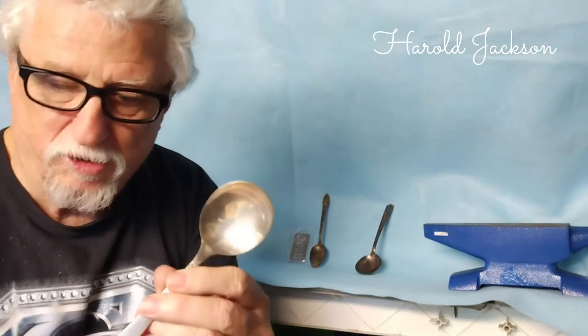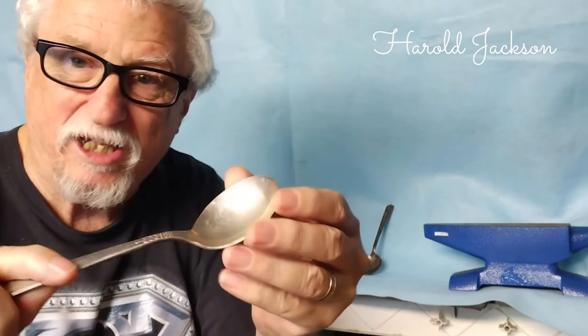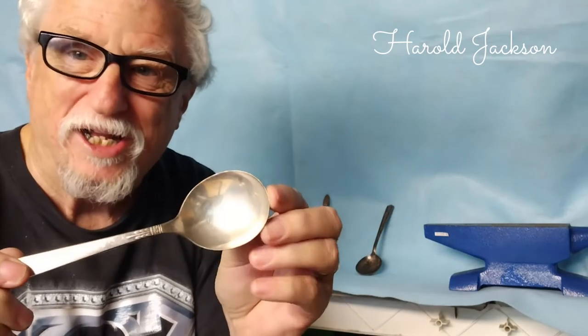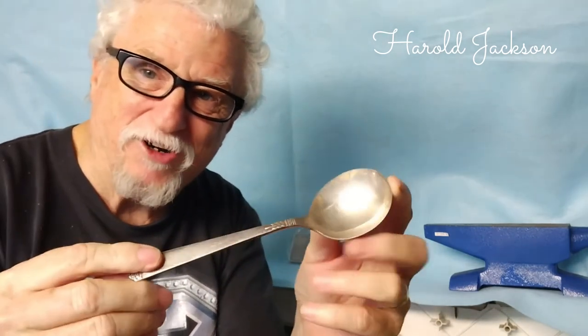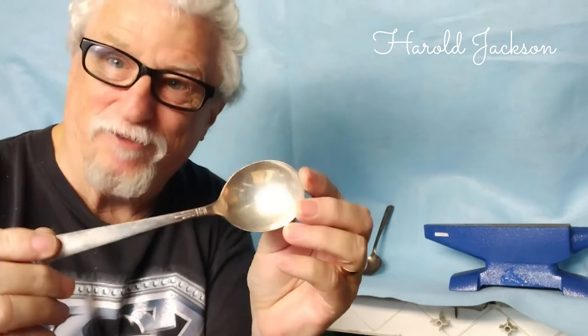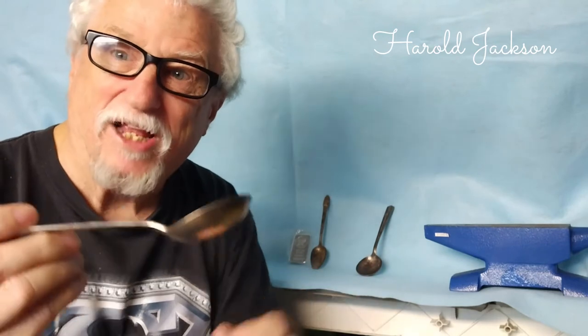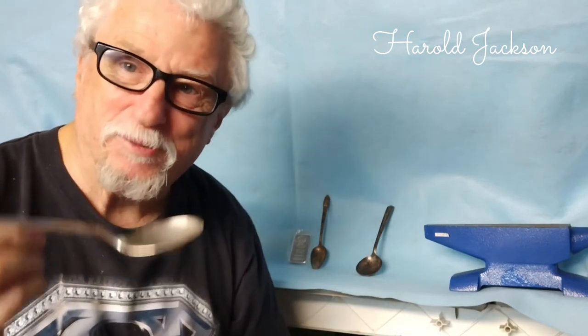I'm going to keep this one and clean it up and use it for my clam chowder. This is going to go with my clam chowder bowl, and when I make my clam chowder, I'm going to have me a silver spoon to eat out of, so I can say, well, I'm being fed with a silver spoon.